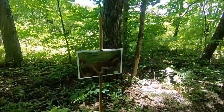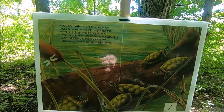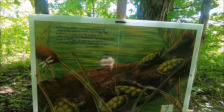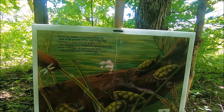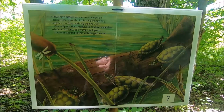Here's the next one. Sunbathing turtles on a moss-covered log bask in the warmth of this mugmuggy bog. Neighbors to frogs with big bulging eyes who whip out their tongues to capture some flies. Within a rich land, all swampy and green, creatures abound in this waterlogged scene.